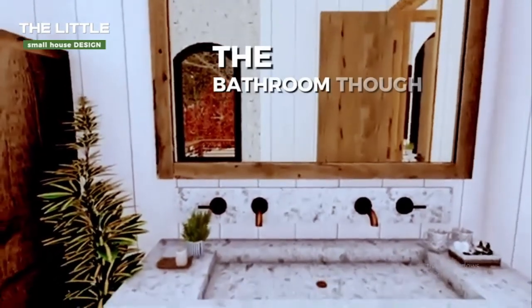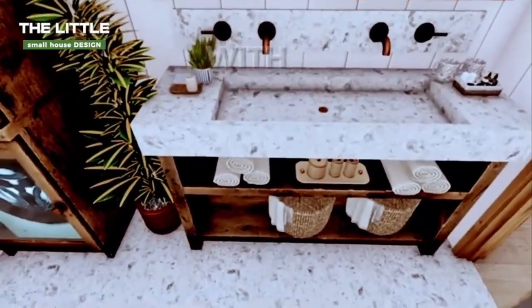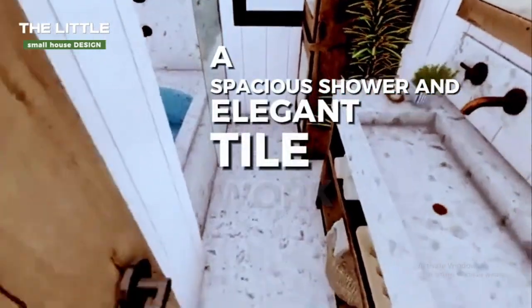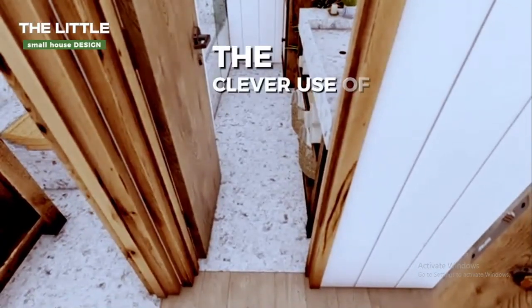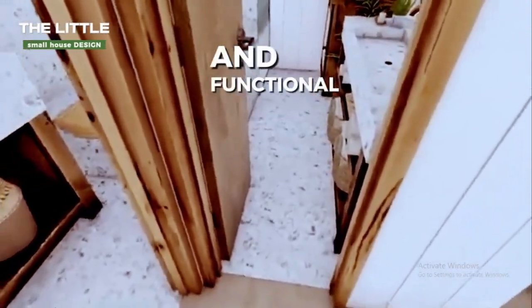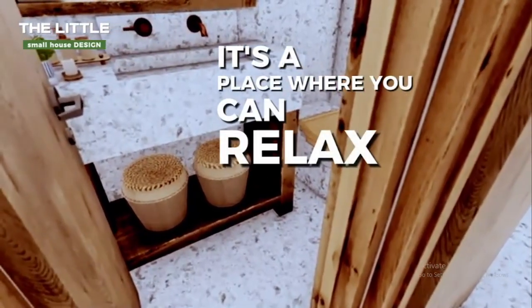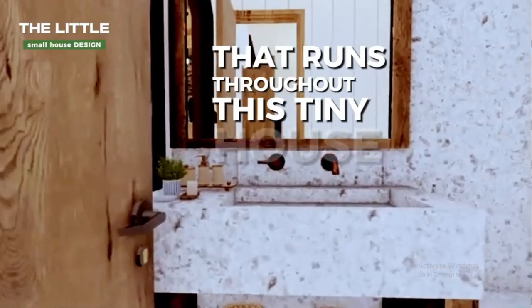The bathroom, though compact, is designed to offer a luxurious experience. With modern fixtures, a spacious shower, and elegant tile work, it combines style with practicality. The clever use of space allows for a comfortable and functional layout without sacrificing aesthetics. It's a place where you can relax and rejuvenate, continuing the theme of tranquility that runs throughout this tiny house.